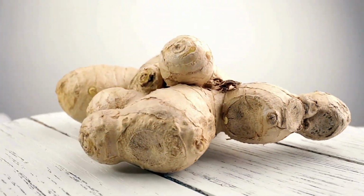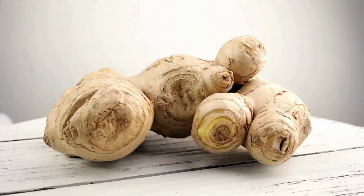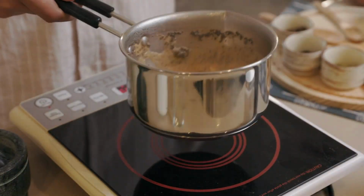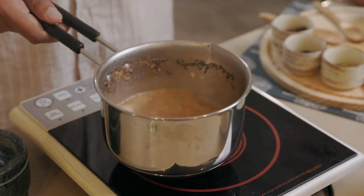Moving on, let's talk about ginger. This spicy root is great for fighting inflammation and has antiviral properties, making it a must-have in the winter. You can brew it in tea, add it to stir-fries, or use it in smoothies.